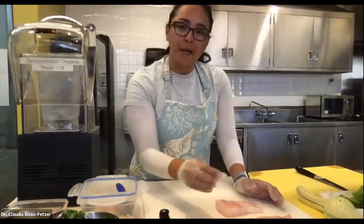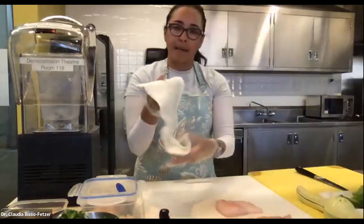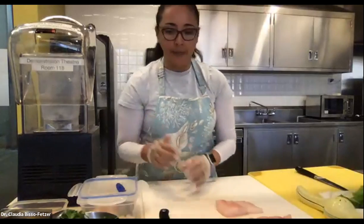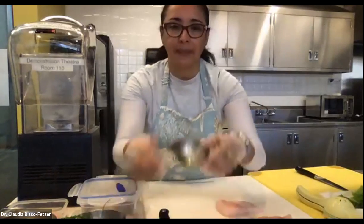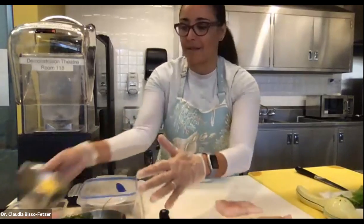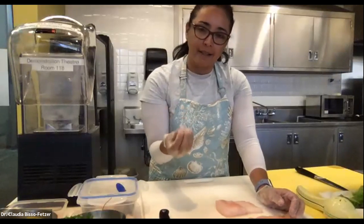Claudia, sorry, a quick question. How much salt would you put on each fillet? Just a sprinkle. You wash it and dry it with a paper towel, and then while you prepare the other stuff, you get ready, because I really like to have all my ingredients ready and separated. Just a quick little sprinkle of salt, because it will help to dry. Salt absorbs water.